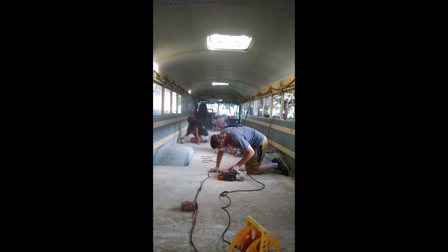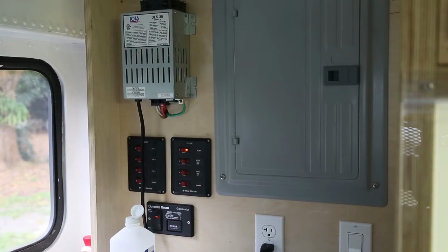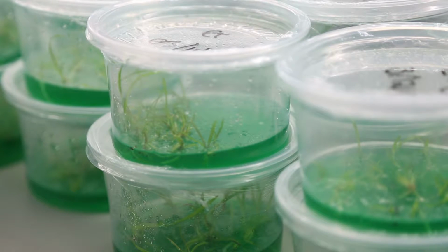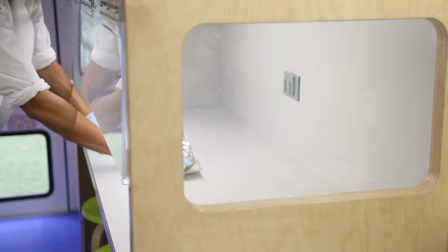Just dirt, grime, and mold. It was terrible. And the students just stripped all the insides out and proceeded to build all the cabinets, put a generator in under the bus. We were working on this around the clock. And their hard work paid off. The bus is now a haven for orchid planting, complete with sterile areas that are crucial in the propagation process.